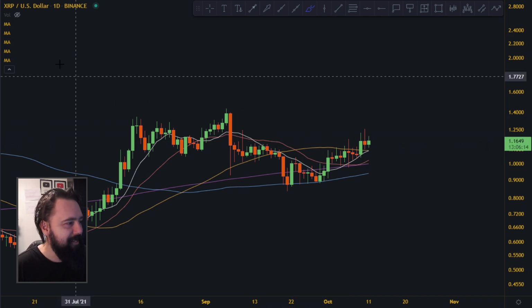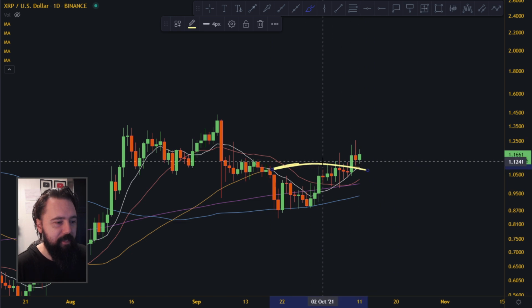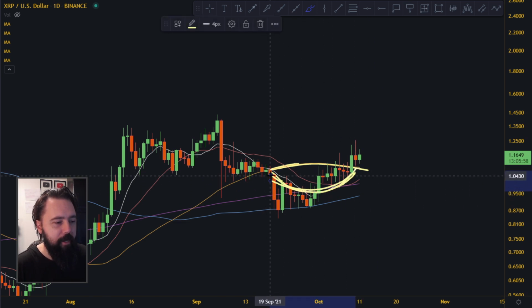So you want to know what's XRP doing? Is it going up? Is it going down? Look here. This 50 moving average up here was acting as a support, and then right now it was acting as a resistance. But down here, this white line was acting as a resistance, and right now it was acting as support. So we have the support and we have the resistance.